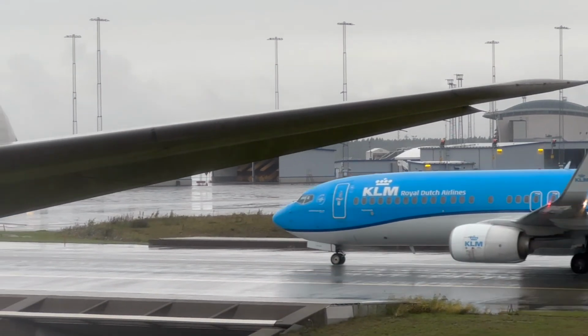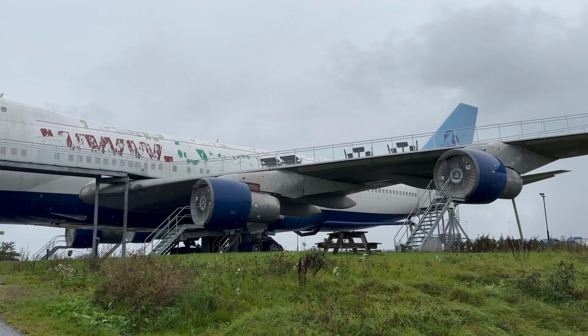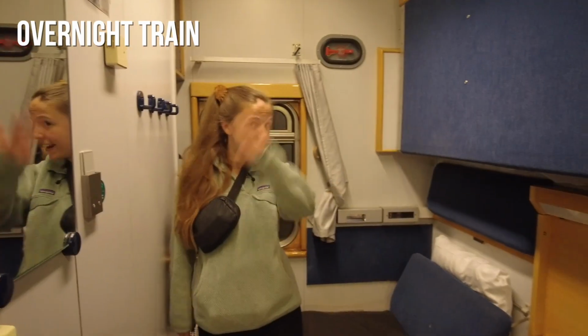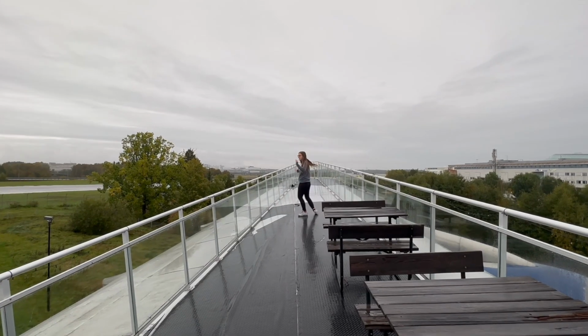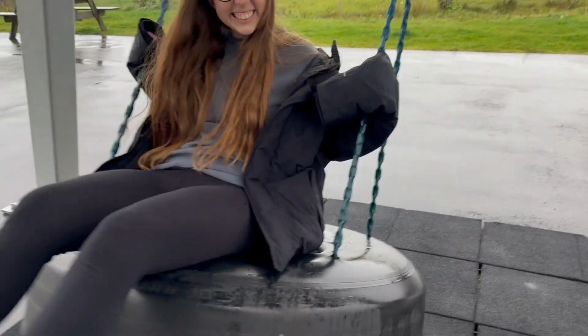Right on the tarmac of the Stockholm Arlanda airport sits an extremely unique hotel that just so happens to be inside a 747 Boeing jumbo jet airplane. Today, Wyatt and I will be continuing our adventures of staying at unique accommodations by spending the night here at the Jumbo Stay Hotel, and we're taking you along with us.